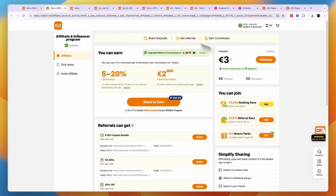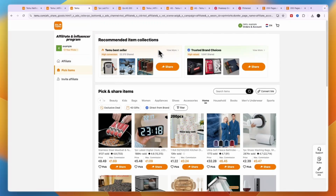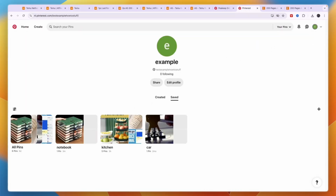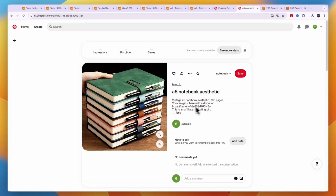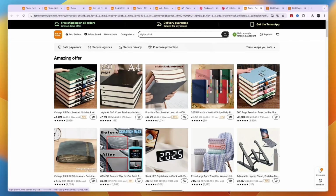So now you know exactly how people are making a ton of money using the Temu affiliate program, and how you can do the exact same. So just go ahead and do this hundreds of times literally, and a bunch of your pins are going to rank. Now don't forget to mention that the pins are affiliate marketing pins, just like I did in this one. So people can get it here and it says this is an affiliate marketing pin. Then they go to Temu and they will find the product right here, and they can order any of these.